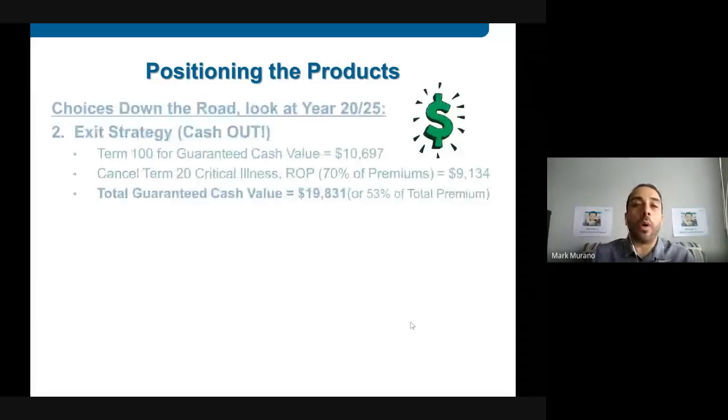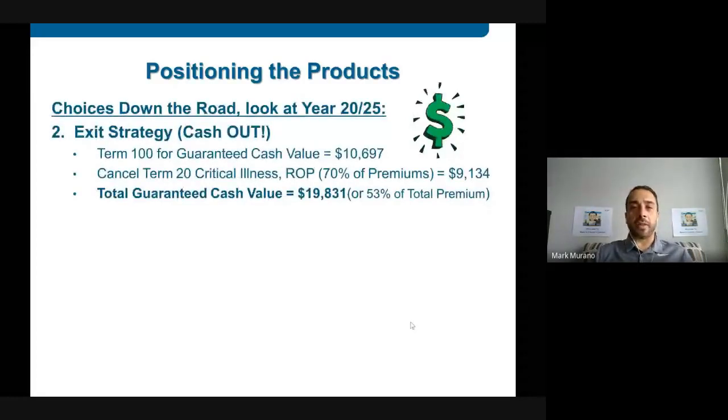What I do like is number two, if I look down the road, at 20 or 25 years, to show options for what he can get out of this thing. If he was lucky enough that 20 years down the road, his life has been healthy, he's been blessed not to be sick, there are no claims in his contract, he now has the option of deciding, do I want to get rid of this thing and cash out? Do I just want to exit out of this plan altogether and decide that I've done enough, my kids are out of the house, I have no more debt, why not just get some money back out of this product?